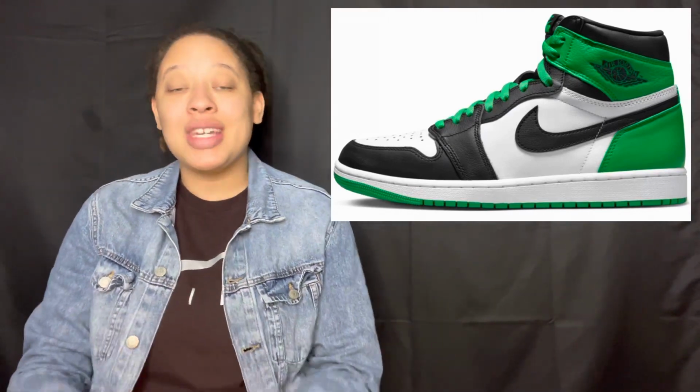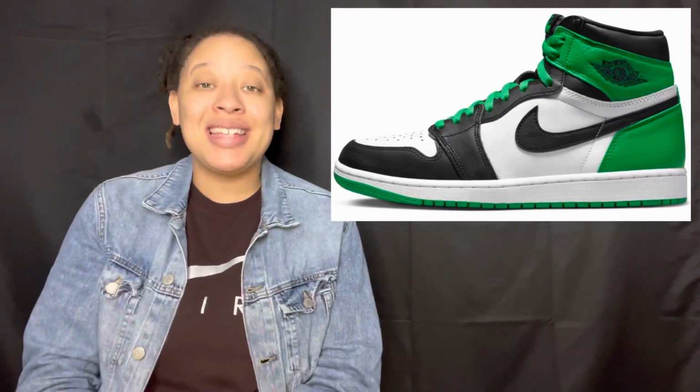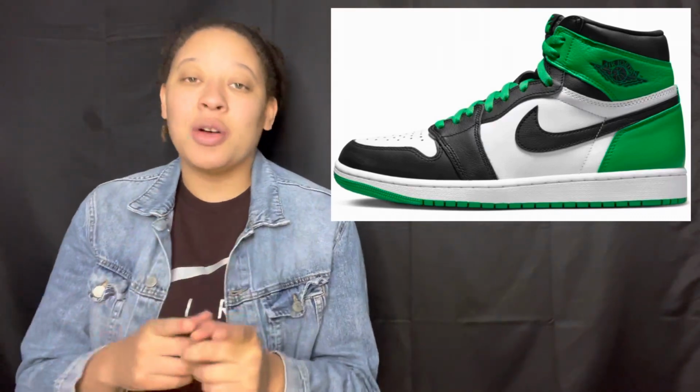These bad boys are releasing on April the 15th, which is next Saturday. These joints are releasing in a full family size run, guys. We have the retail for the men's sizes as $180 US, grade school 150, and then we have preschool as 85, and then toddler will be $60 US on these things, guys.